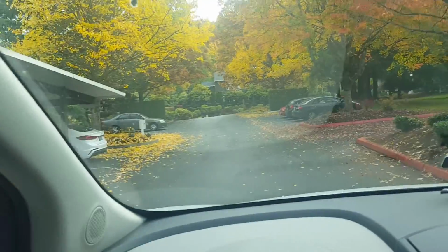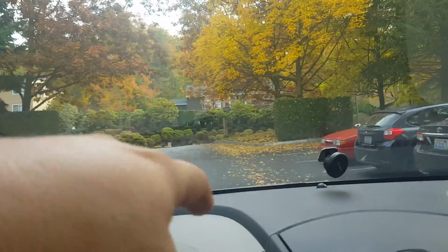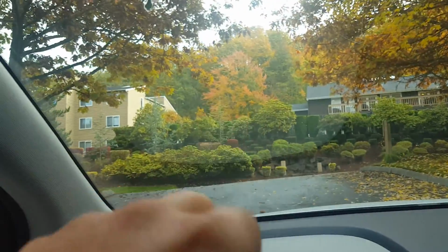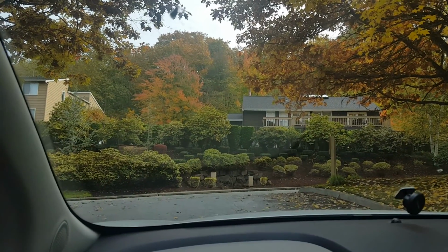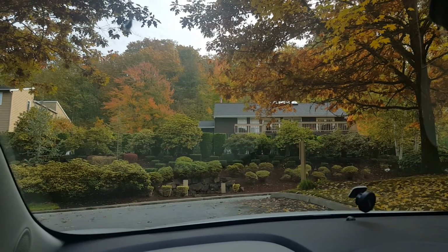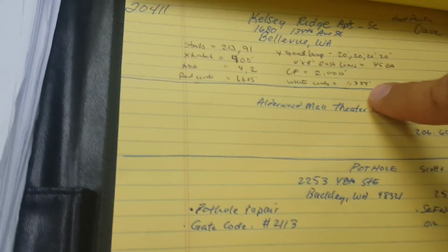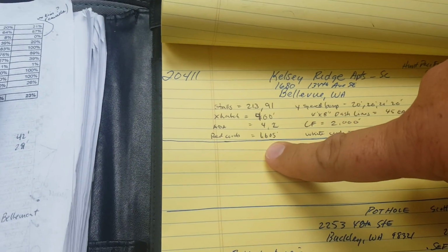So, as far as quantities go, in this first lot right here, you'll see there's some painted curb in some different areas like that. There's not very many in this lot, but the next lot up, there's some white painted curb, and there's also white painted wheel stops. So what I did is I just did a total footage on white curb, and the total footage for white curb is 1,359 feet, as you can see right here.